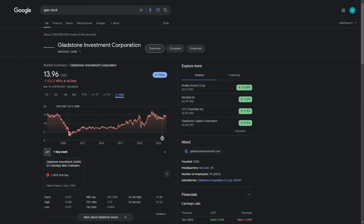Now, we can see that they had a really bad drop in 2009. This was definitely with the crisis going on in the housing market, in the real estate market. And since then, they trailed all the way up to where they're up 300%. And they've fallen 17% since then. So the chart isn't great, but it's not super ugly to me either. I think that there is definitely some potential here, but we have to check out this dividend history.